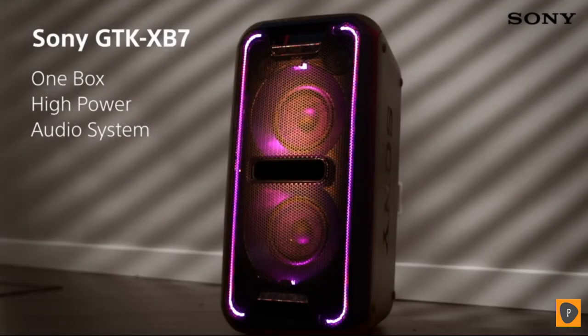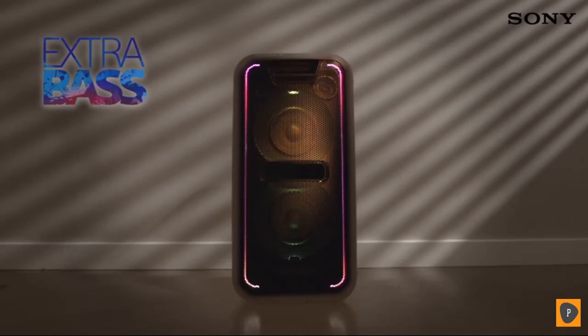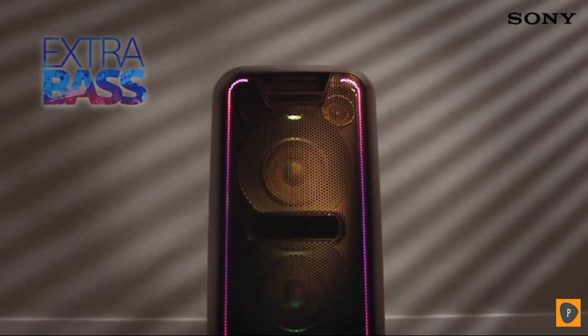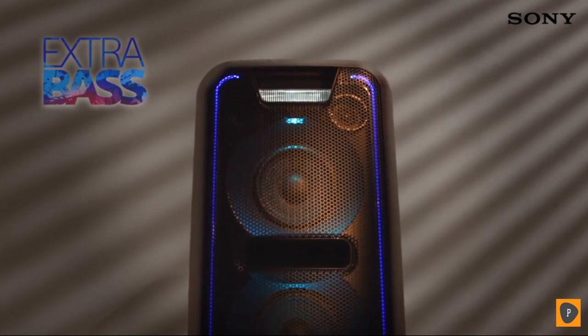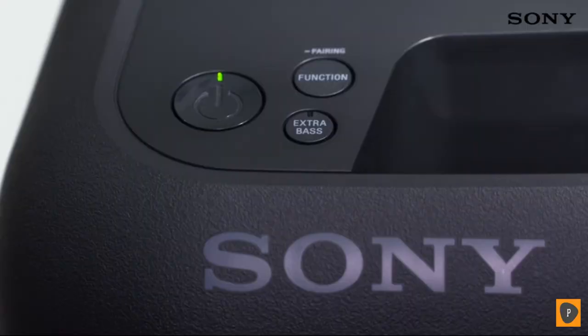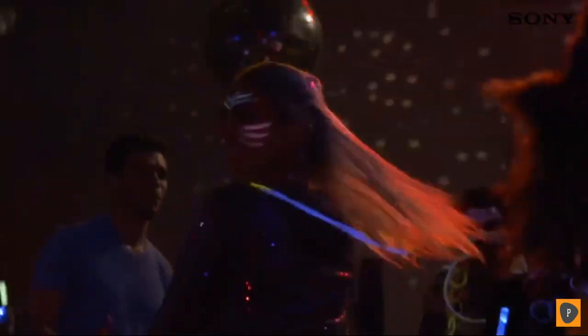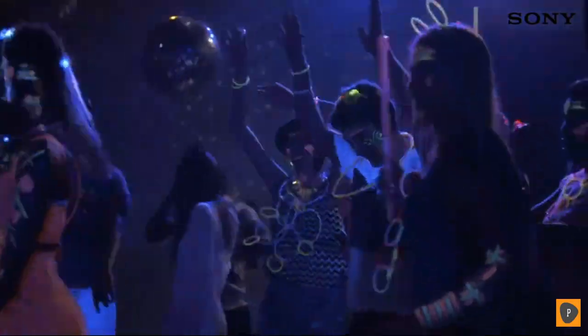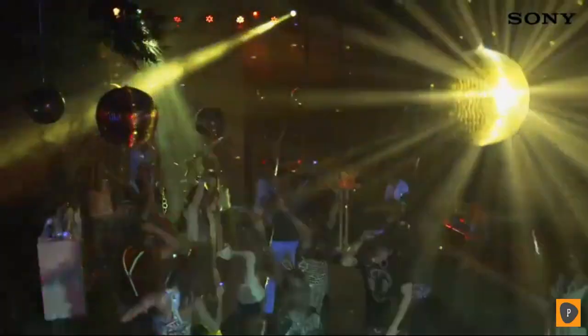The Sony GTKXB7 is a high-power audio system with powerful bass and lighting effects to bring the club experience right into your home. Feel the power of extra bass. Tailor-made for dance music, the innovative extra bass technology delivers deep, punchy bass sound. And if you want even more bass, just press the extra bass button to give the music some serious impact. Get the room jumping and give your favorite party tracks a whole new dimension of sound.